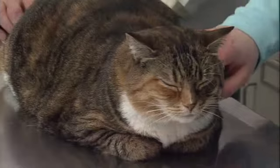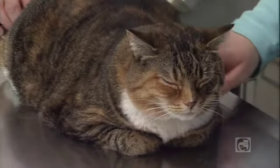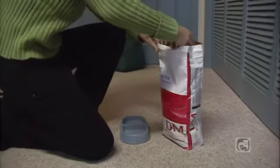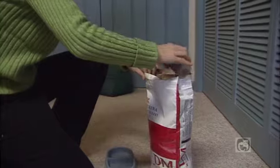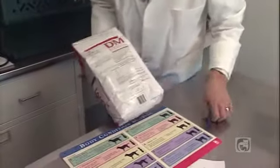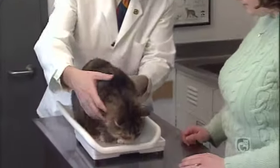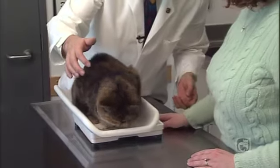However, since cats are notoriously inactive, getting an overweight cat to lose weight can be challenging. Feeding a controlled amount of a specially formulated diet, which is low in calories, can help. If your cat is overweight, your veterinarian should recommend a prescription diet plan that allows for safe and controlled weight loss. You will need to weigh your cat often to monitor progress, but the health benefits are worth the time and effort.